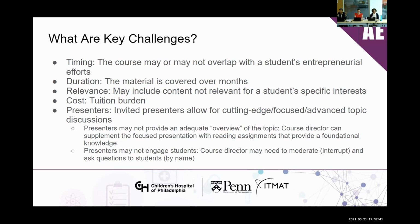The course may not overlap with the student's entrepreneurial efforts. The material is covered over months when the student might need it at specific times. And the invited presenters, they often have cutting edge discussions, but they might not cover the topic itself broadly and give the student that foundational knowledge.